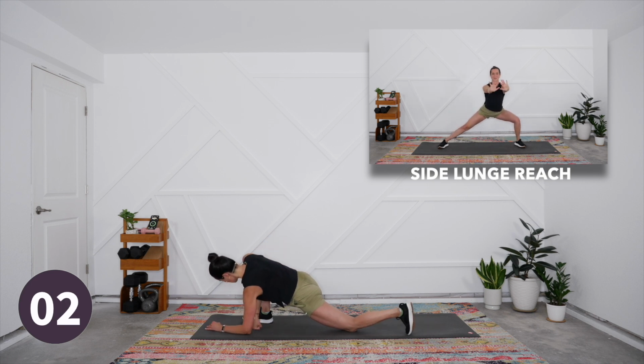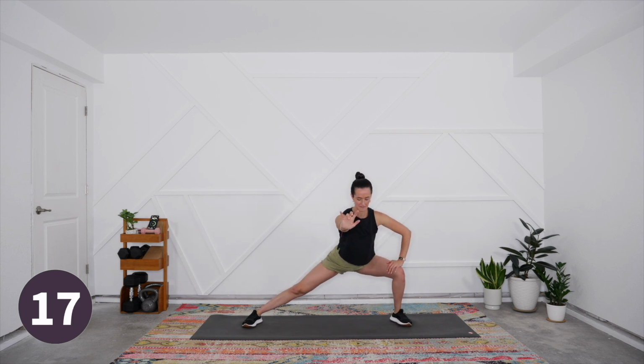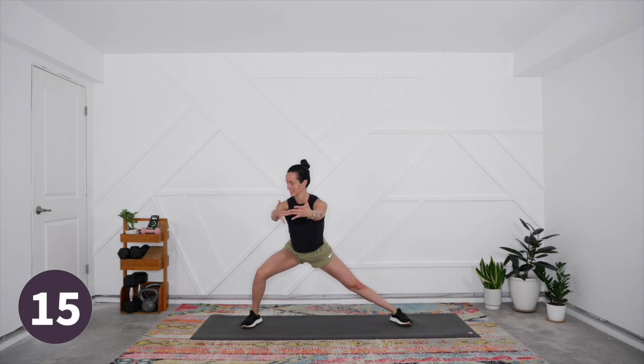And then slowly come up through center. We're just going to alternate with our side lunge here, reaching forward. So I want you to keep those arms outstretched and just slide nice and easy side to side. Feel that stretch across the inner thighs. Keep the shoulders lifted.